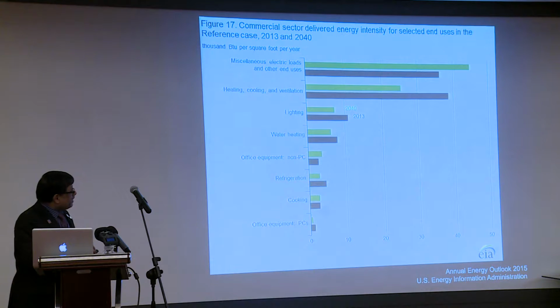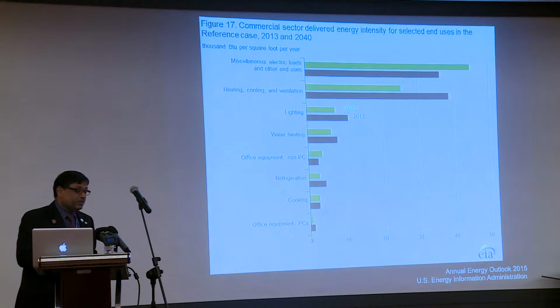So I also use this information that several speakers had used in the last couple of days. What struck me as an interesting observation here was, if you look at the various loads over here, the energy intensity delivered, and if you look at what's happening in terms of heating, cooling, and ventilation between, say, 2013 and 2040, the prediction is that the energy demand for HVAC is likely to reduce. Now, that's very, very interesting.